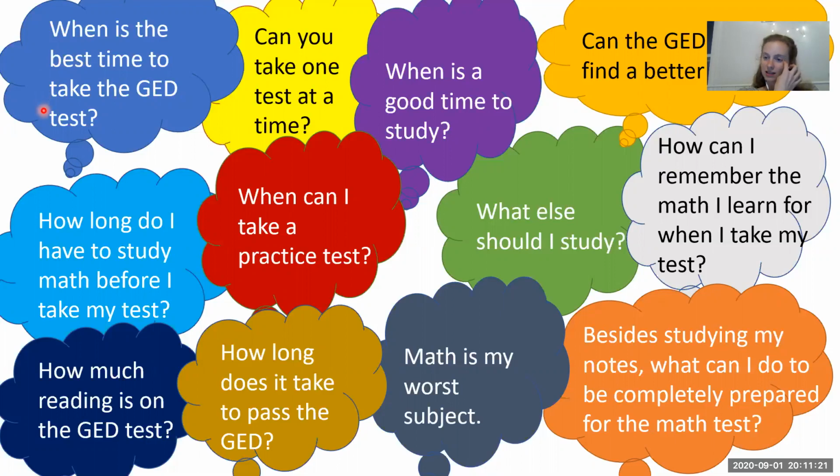It says, when is the best time to take the GED? So this question could have a few meanings. You could be asking like, what time of day is the best time? Or maybe you're asking like, when am I ready to go take the GED test? So I'll answer both of those. In terms of what time of day is the best time, it really just depends on you, your schedule, whether you're a morning person, an afternoon person, an evening person. Just think about what time of the day you are at your best, at your most awake and feeling great. And also what time of day you will definitely be able to make your appointment, because you don't want to miss your test appointment unless there is some kind of emergency.